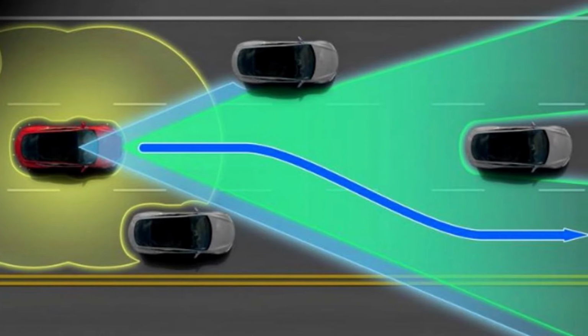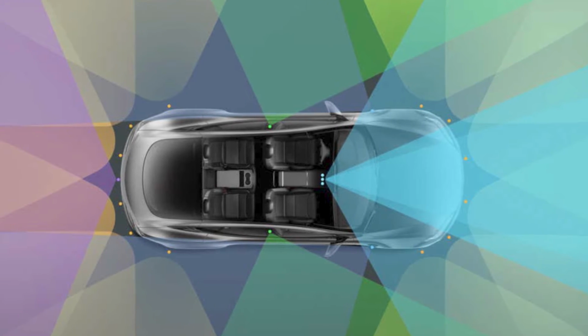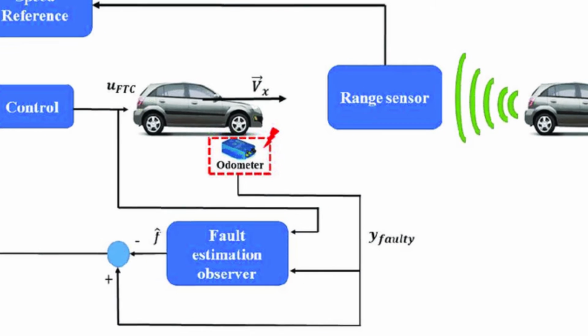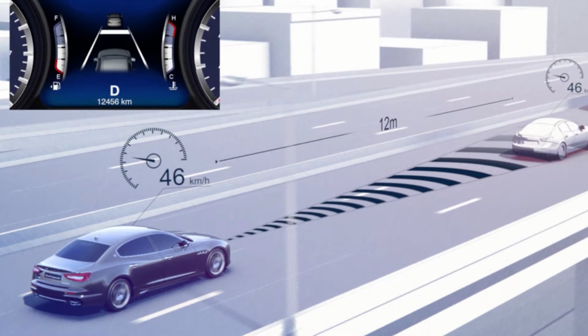Automakers typically use a combination of radar and cameras, and even LiDAR, to provide the sensing required to deliver advanced driver assistance system features like adaptive cruise control, which matches the speed of the car to surrounding traffic, as well as lane keeping and automatic lane changes.